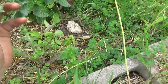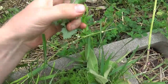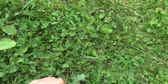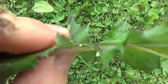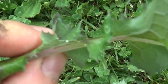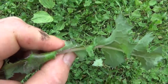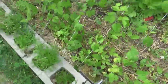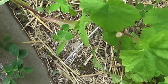So this might be a little bit of a lot, but the way you can tell sow thistles, you can cut them or break them. They excrete kind of a milky sap. And this is a characteristic also of this plant over here, which is wild lettuce, and it does the same thing.